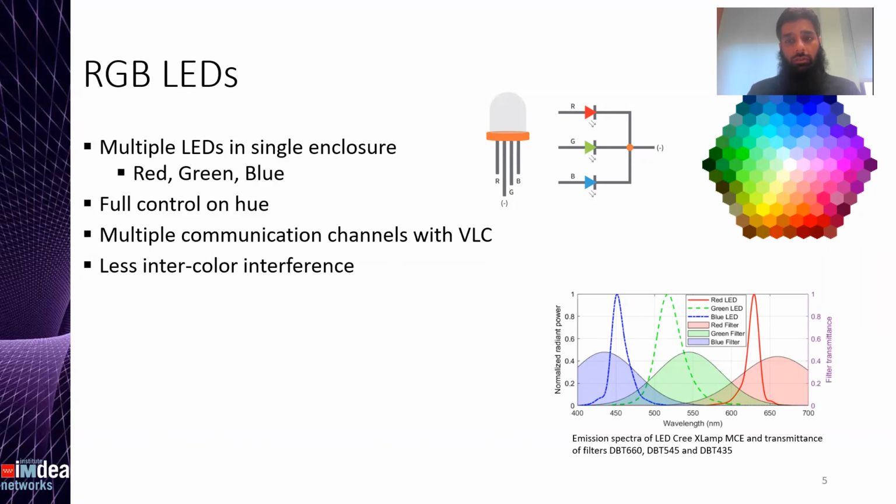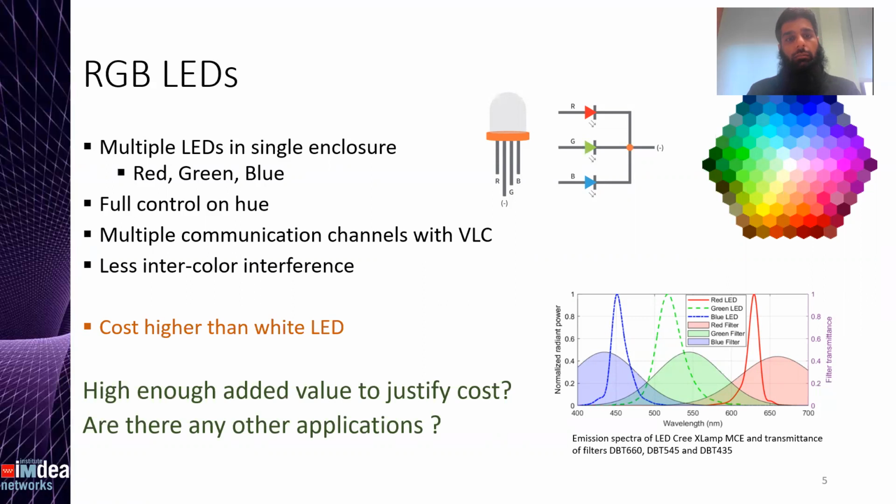Also, in this curve on the bottom right side, you can see that we have wider curves, which are low-cost filters, and we have narrow curves, which are from the RGB LEDs. So we can see that by using LEDs, we have much less inter-color interference as compared to low-cost filters. But the cost of an RGB LED is higher than a white LED. So the question is, how can we provide enough added value to justify their cost? Are there any other applications than illumination?